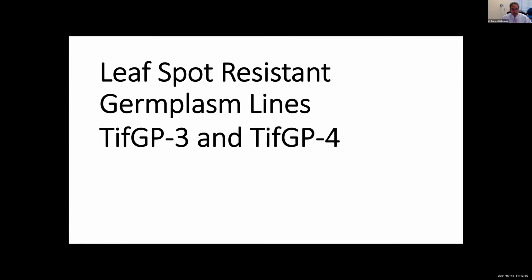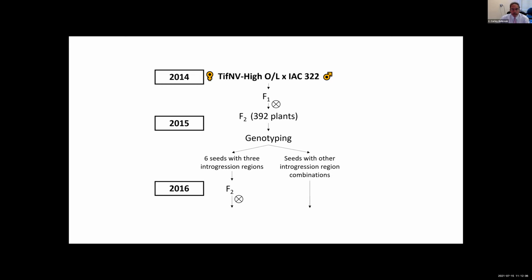So to start off with TifGP-3 and 4, a population was developed by crossing this Brazilian breeding line with TifNV-High O. As we've heard in a number of different talks this week, this Brazilian breeding line is one of the ones that had the 3 introgressions from cardenasii, 2 introgressions on chromosome AO2 and 1 on chromosome 3. So we created F1s and then made an F2 population, which were then genotyped. We selected some individuals that were homozygous for all 3 introgressions, and then we selected other combinations of these introgressions.